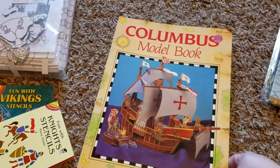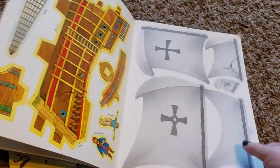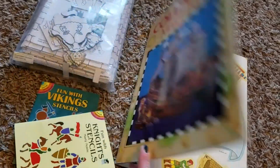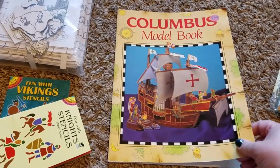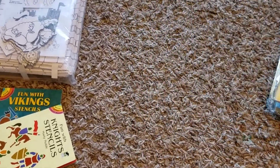I actually got this. You can see it still has a tag on it. I got it for 25 cents, and it's a model. You actually make a ship from the time of Columbus. So that was pretty cool, and for 25 cents, I couldn't pass that up.